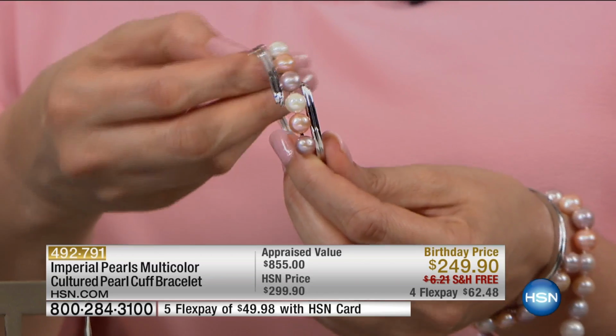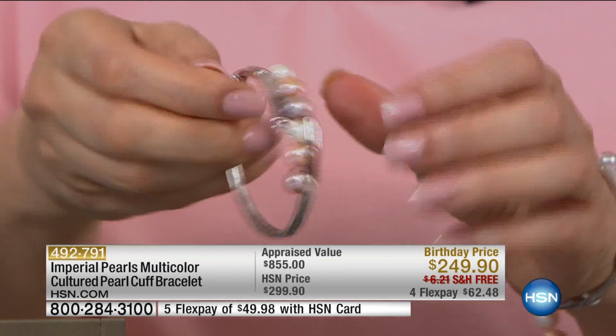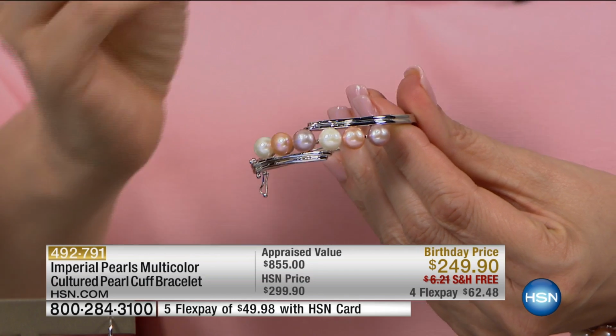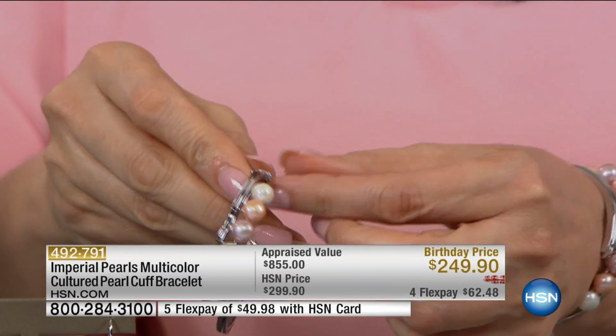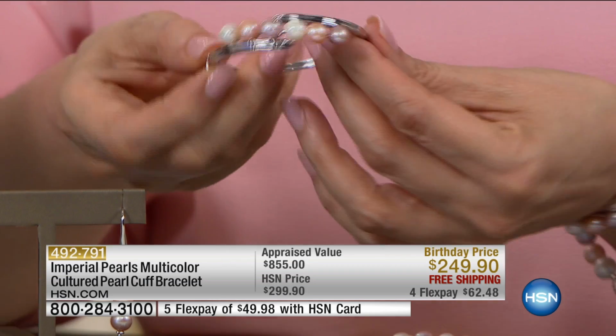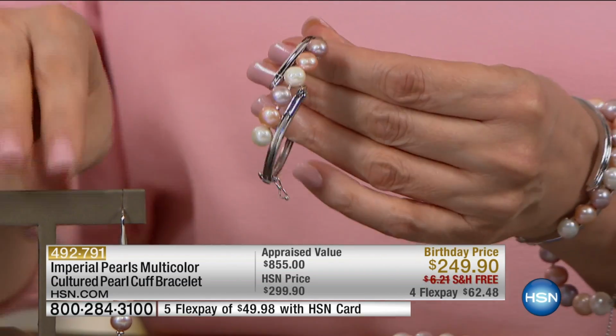I know, right? Here's your sterling silver bracelet with all of those pearls. Let's take a closer look. Do you see a theme? A theme of the pinks and the blushes and those lilacs and lavenders. Here are the two fold-over safety catches. It is a hinged bracelet, so it's very easy to wear.